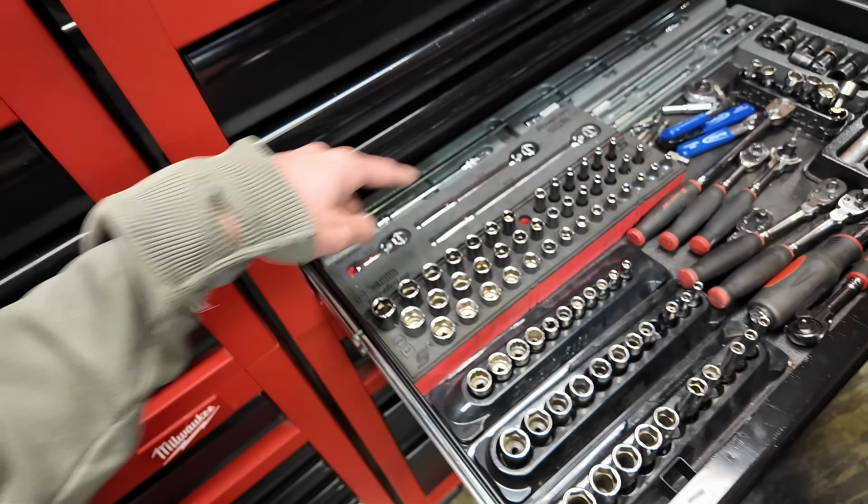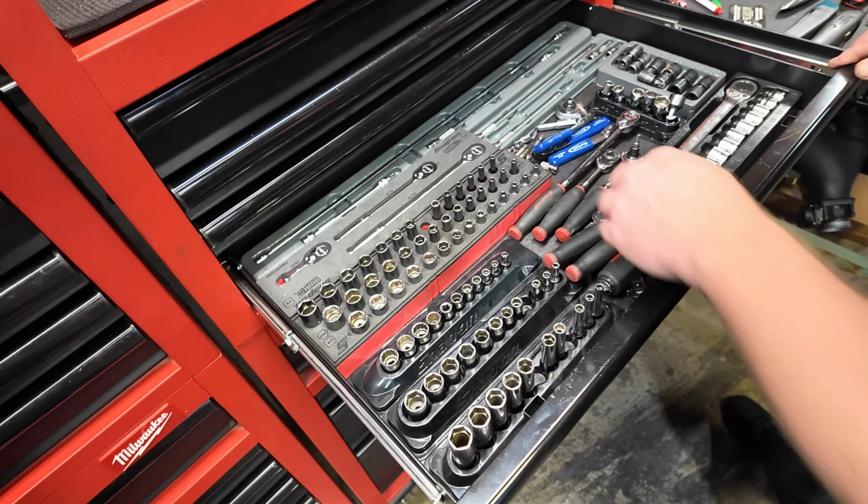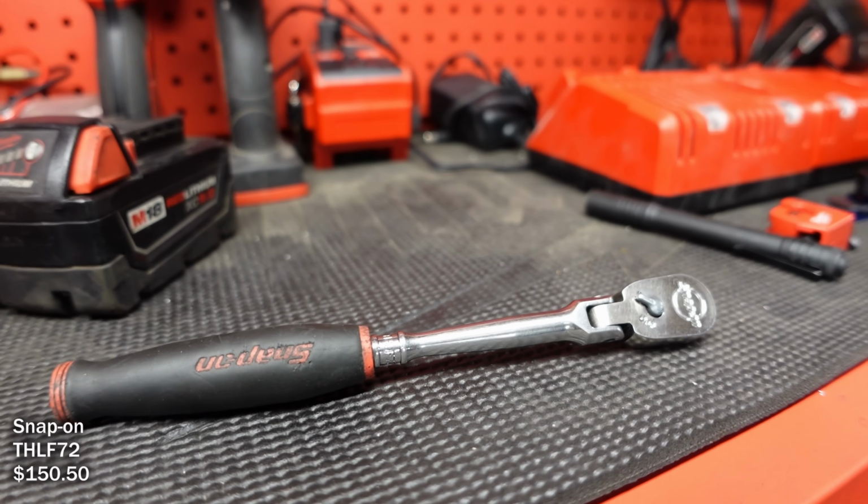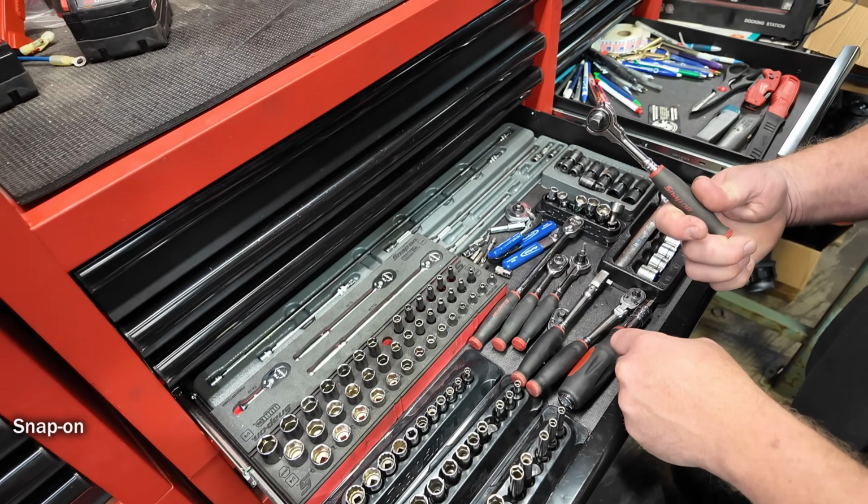Looks like you got a bunch of different ones. Do you have a go-to ratchet that you typically reach for? These get used the most, I think, out of all of them. The wobbly ones? Yeah. That's awesome. That one's pretty cool. It goes to 3/8, but it's small.